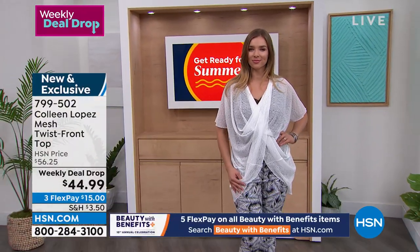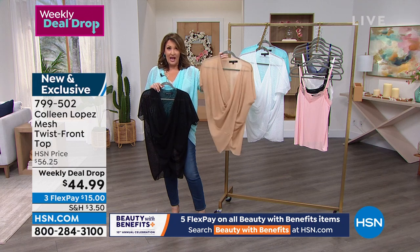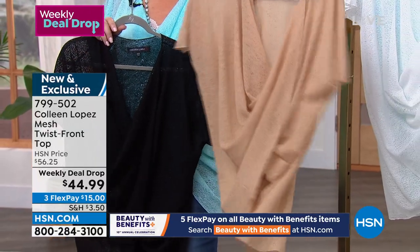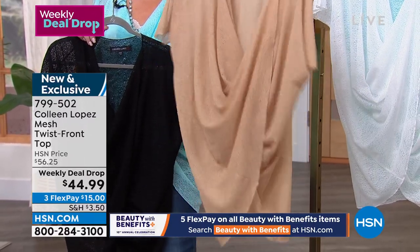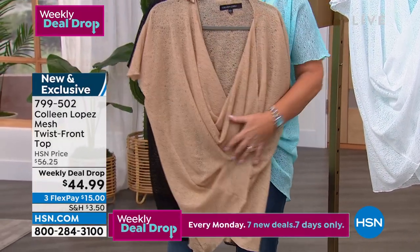So there is the white that Dagmara's wearing. It's also beautiful in sand. This sand is so classy. Over denim with tan sandals, a cork heel or wedge, a white tank underneath it, white jeans with this beautiful sand color, or your blue jeans, or a jean skirt, or over a jumpsuit. There's so many options for this. So that is that beautiful tan color.